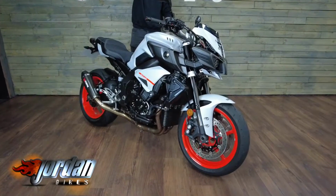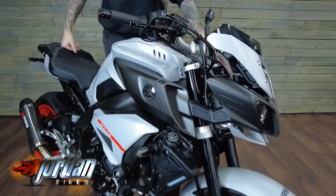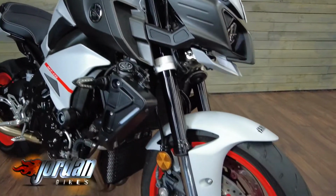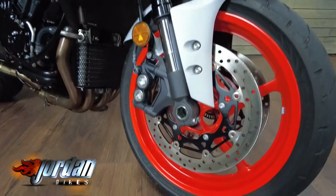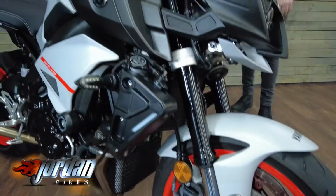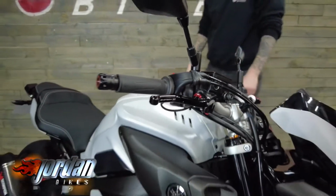2019 on a 19 plate. It is the newer colours, so it's the ice matte grey with the orange wheels. Some really funky extras. It's got the aftermarket billet levers and bar ends. Some really nice Evotech protection, so you've got the Evotech radiator and oil cooler guard, and you've got the Evotech frame and engine protection there as well.